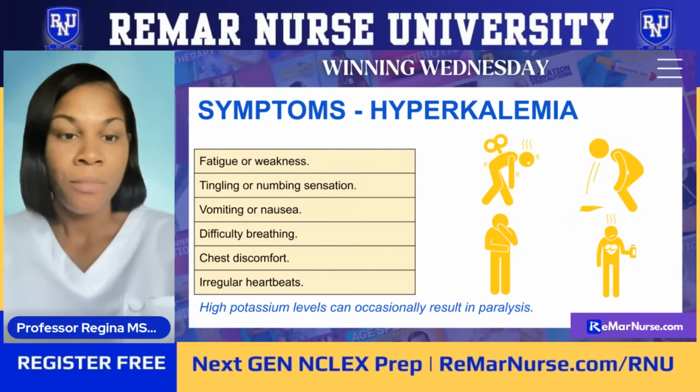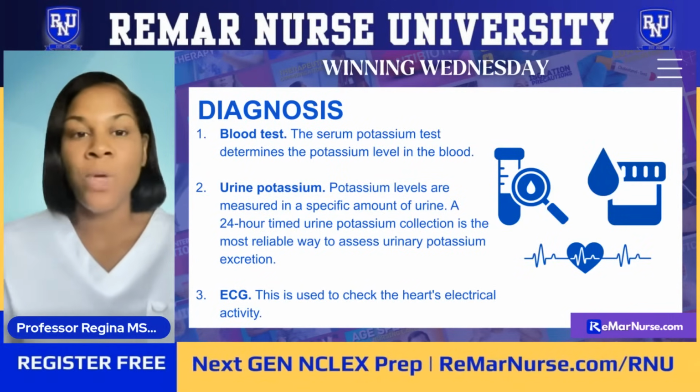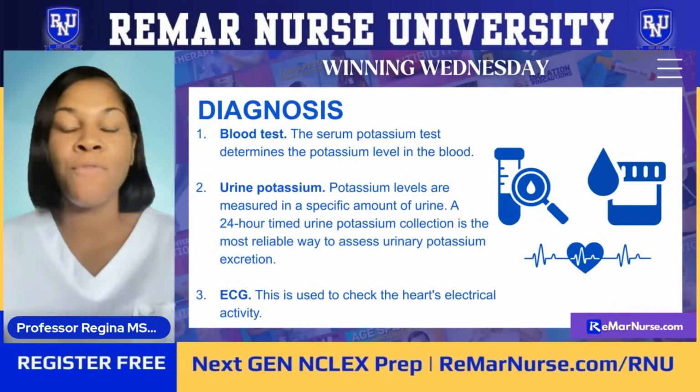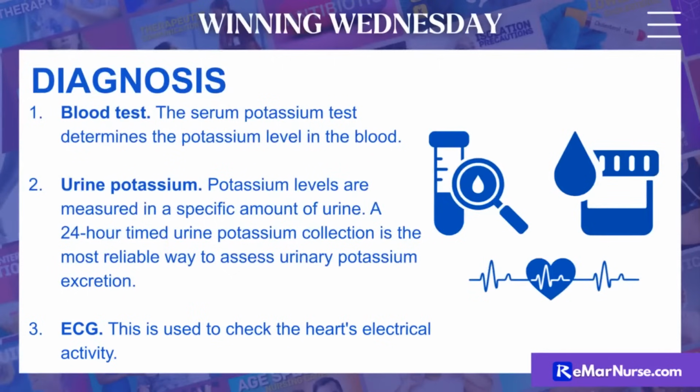All right. Now let's go to the diagnosis. How do we investigate the hyperkalemic patient? What are we going to do? So number one, to investigate, we're going to run a blood test to determine the level of potassium in the blood. Now, remember, it is very important that the blood cells are not damaged during the specimen collection.